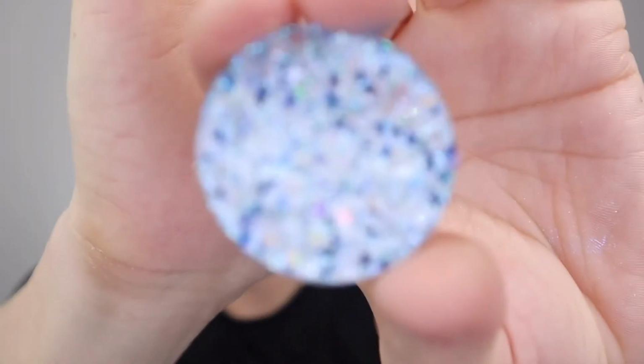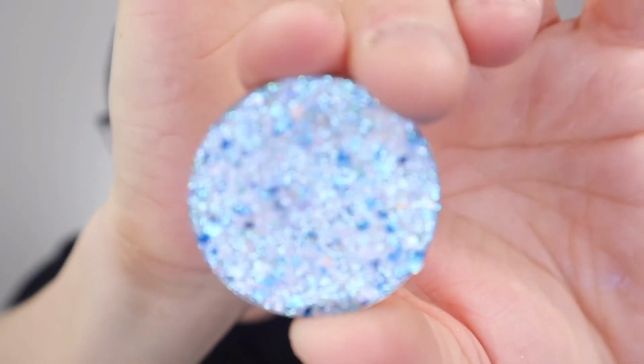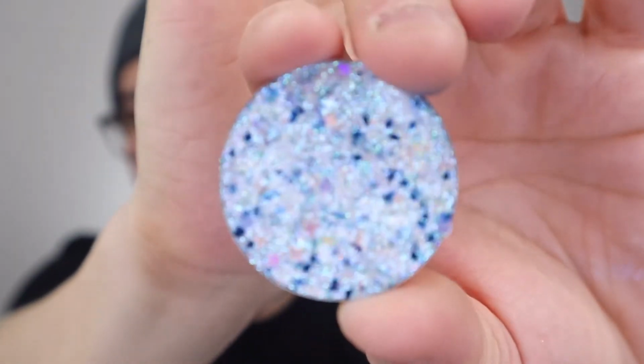Stunning. And then we've got this one here, which is again white, but it's got deep blue shades in it. Again, really, really pretty. Look at that. Look at that sparkle. So, so pretty. I'm really excited about using these. I have used these quite a few times. I'm going to swatch some of my favorite shades.